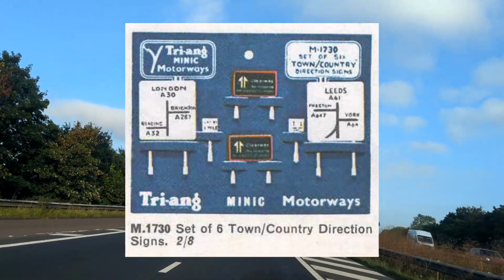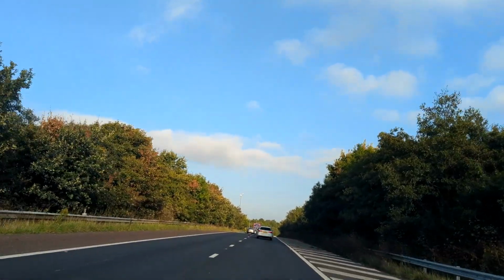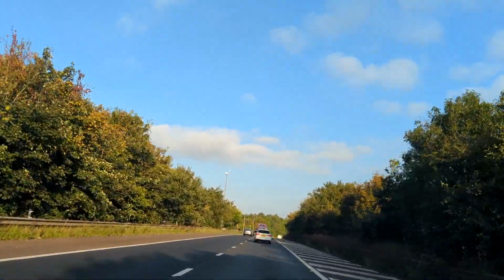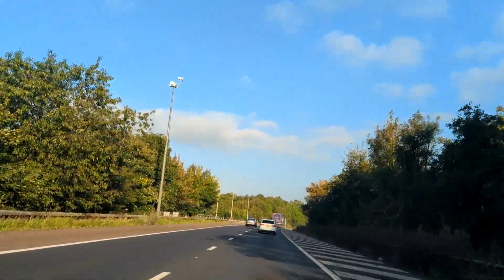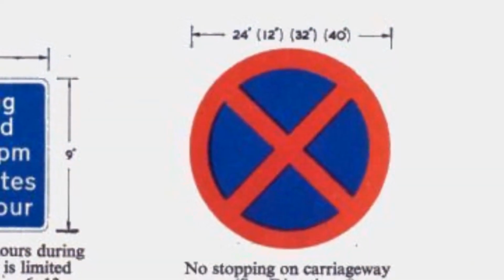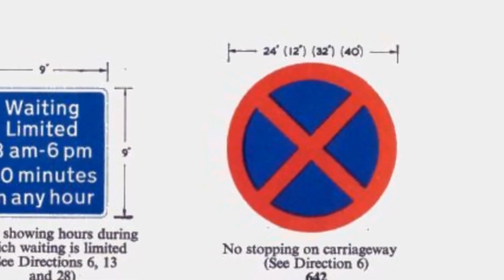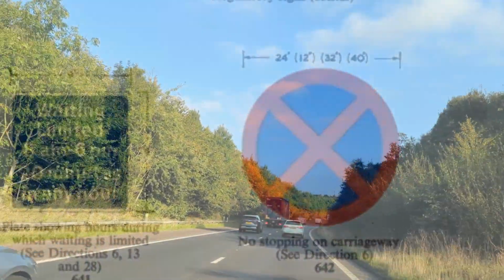But there must have been concerns about the legibility of this symbol, because when the Worboys Committee reported in 1963, it had been updated to the familiar red X symbol that we have today. This may also have been because that symbol was being used in mainland Europe, and our obsession with being different from the rest of the continent was seen as counterproductive in the 1960s.